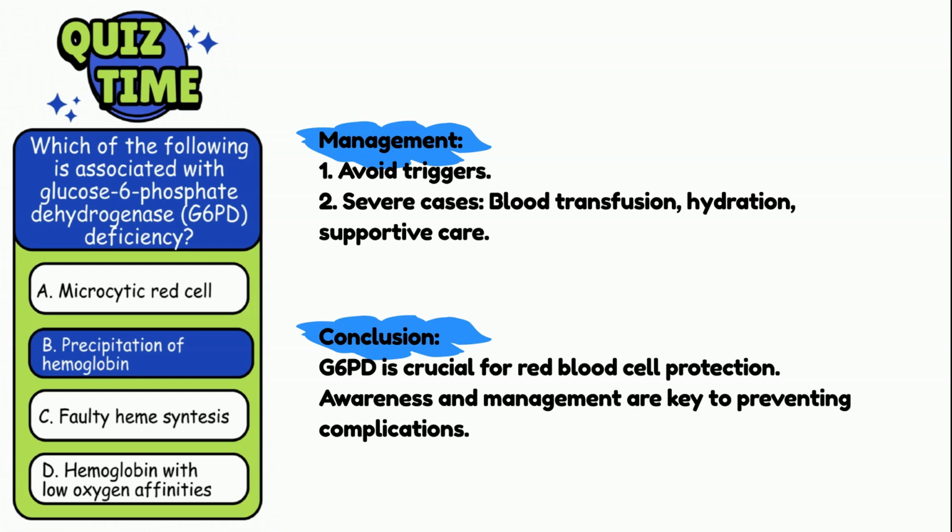Conclusion: G6PD is a vital enzyme for red blood cell health, and its deficiency can lead to significant clinical challenges. Awareness of the condition is important, especially in populations at risk, to prevent complications and manage the condition effectively.